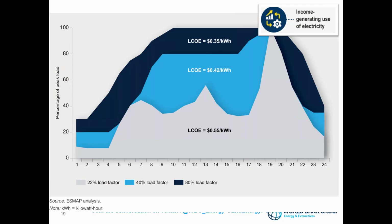This graph shows that with low load factors, the LCOE, the cost reflective tariff, is basically 55 cents per kilowatt hour at a load factor of 22%. If the load factor goes up to 80%, in the case where, for example, you have irrigation, storage for water, or maybe some key anchor customers, then the LCOE comes down to 35 cents per kilowatt hour. So for us, it's really important as part of the design, and also to remind people and reiterate, that this needs to be an integral part of mini grid development and mini grid design. For us, mini grid equates to productive uses and income generation.